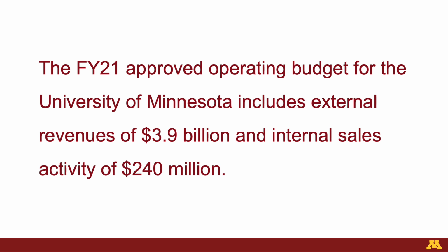For the fiscal year we are currently in, FY21, which runs from July 1, 2020 to June 30, 2021, we have estimated total revenues to be $3.9 billion. In addition to that, we operate a number of units that sell services to other university departments. That $240 million of internal sales activity just moves resources around the institution, so it is eliminated from the financial statements and the rest of this presentation.